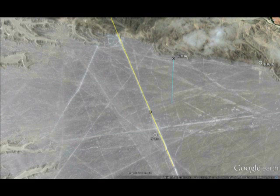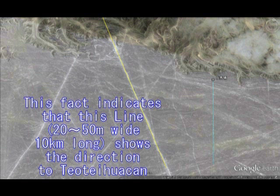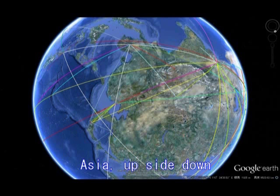These two lines are the widest and the most beautiful lines in Nazca. And the vertical line shows the direction straight to Teotihuacan, Mexico. This is only one of the facts.